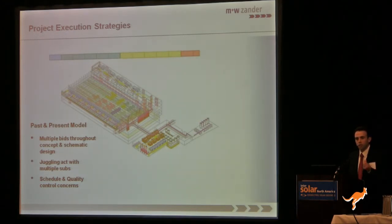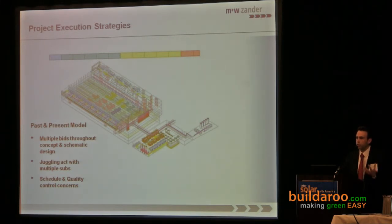There are several qualified firms out there, but really what happens is that you're looking at multiple bids throughout concept and schematic design. You do preliminary design, go out to bid. You do schematic design, you go out to bid. And then you get to the construction process and so on. We heard earlier about the importance and the criticality of time to market. And all this does is increase time, and it's also making the owner's life a living hell, having to deal with multiple subs and multiple contractors, all for trying to reduce that initial cost.